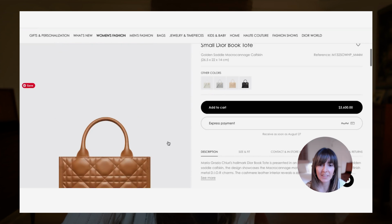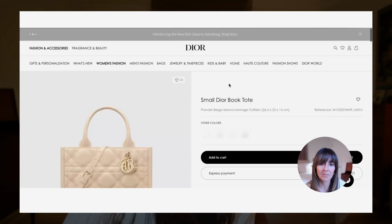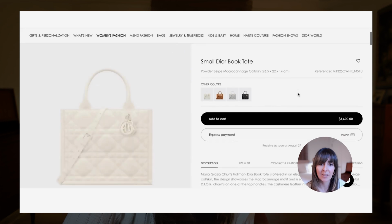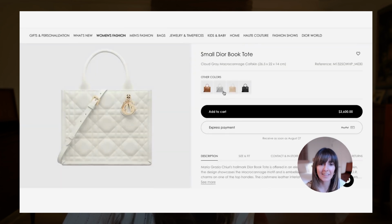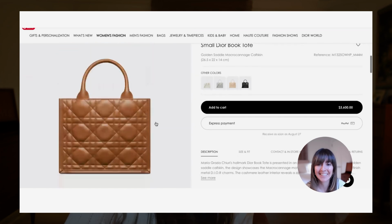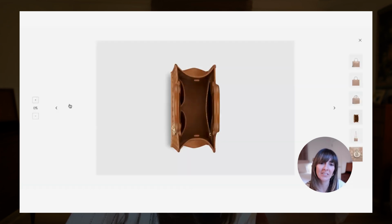It also comes in the medium size. I definitely love this color. It also comes in black, in white. Oh, this powder beige is really pretty. And this latte, I like that latte. The one thing that I don't think I could see working for me is the fact that it's still just a very open bag.